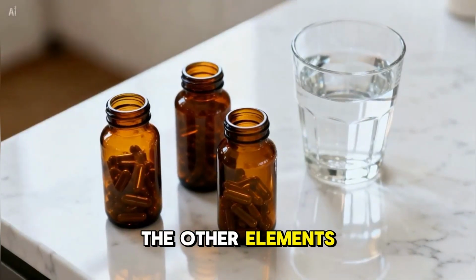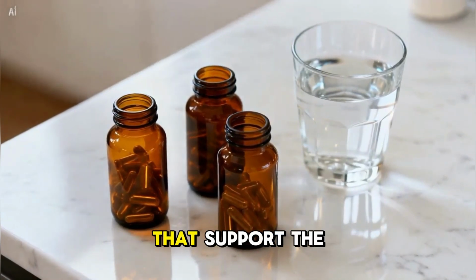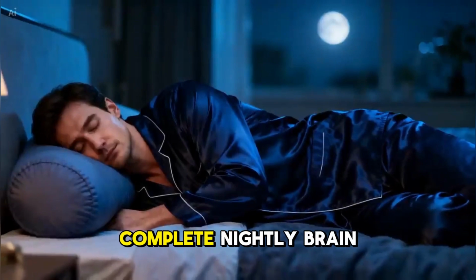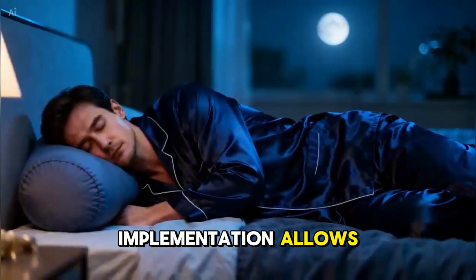Combine this with the other elements: magnesium glycinate, L-theanine, and apigenin that support the slow-wave sleep architecture. These interventions produce the most complete nightly brain detoxification that practical implementation allows.